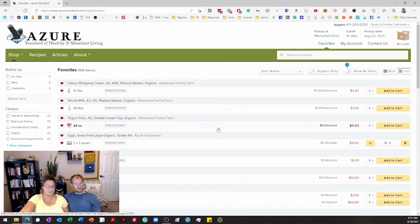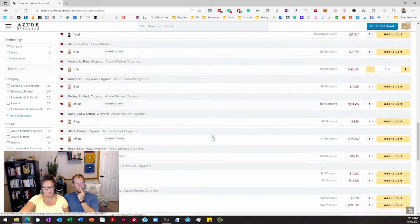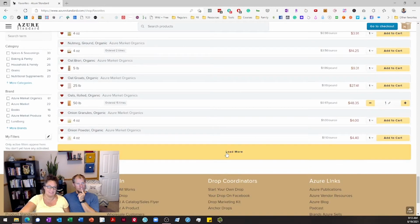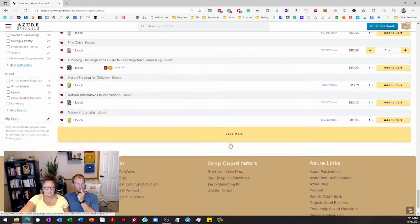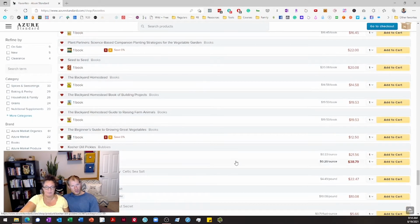We also have favorites. And this part, I really love how they have added to the features of this, because if you come through here, these are favorites that I've added over the years. I feel like I really need to clean this up a little bit, which I haven't, but one of these days. But you can sort by category, you can sort by brand, you can sort by on sale. But look, you can see right here, they do have this on sale right now.